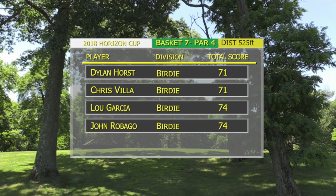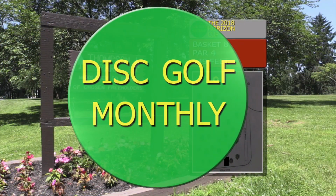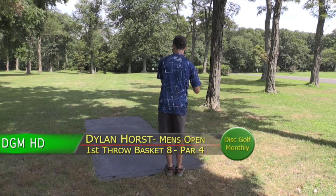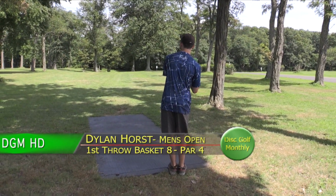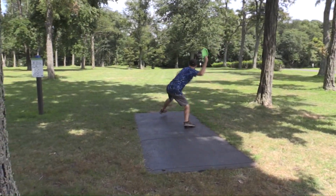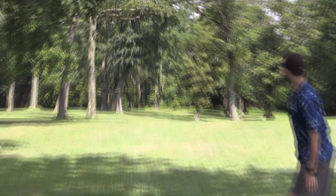And right now, Dylan is leading the group with 6 birdies, with Chris behind with 4 birdies, and they're tied for first still. As we move on to basket 8, this is a par 4, 549 feet. There's Dylan's drive. He's going with a sidearm shot. That turns over very nicely for him.